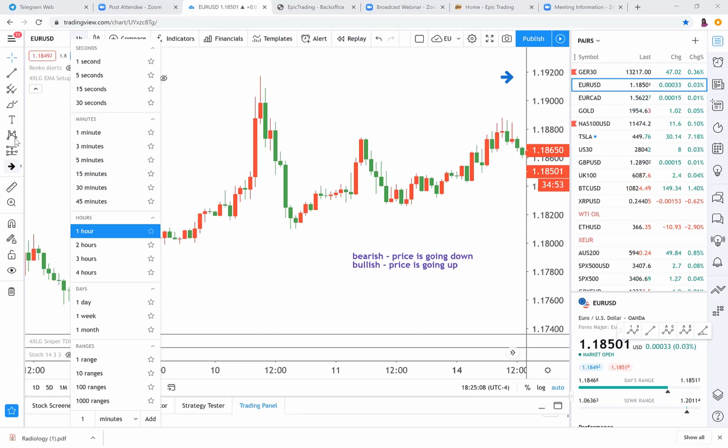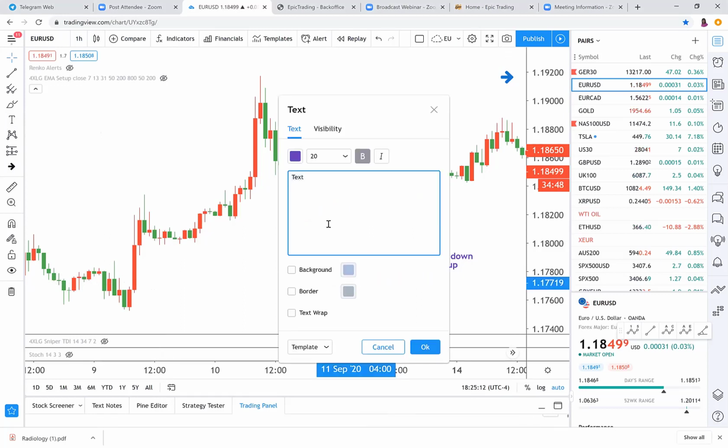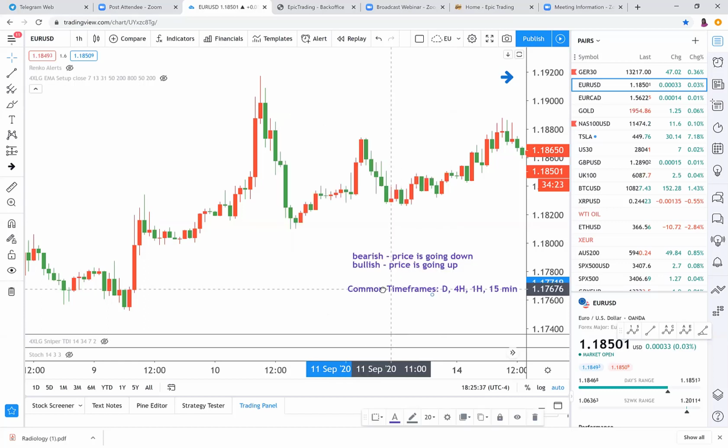So let me write that in our text of notes. Common time frames. 4H stands for 4-hour. There's the 1-hour, which is probably the most common one. There's the 15-minute. And I'll add also D for daily. So these are our common time frames.